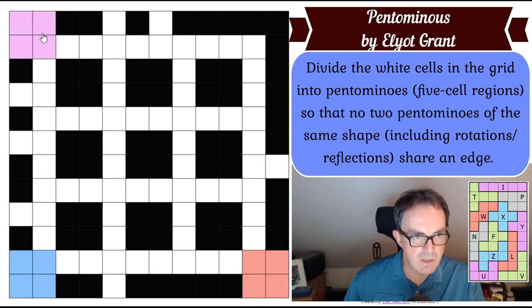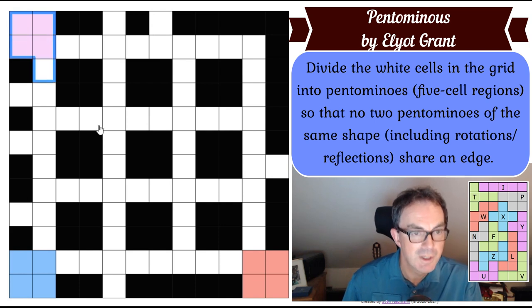But what we don't know now is what this does next. Does it go that way or does it go that way? Either way, it's definitely forming a P pentomino, although that does look more like a Q. It's referred to as a P because once we've reflected it, you can see it would look like a P.